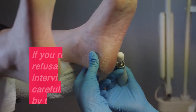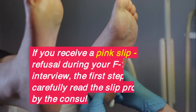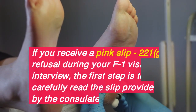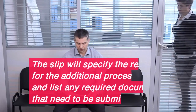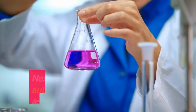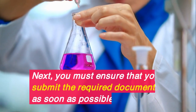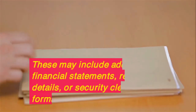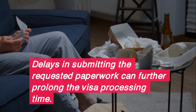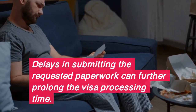If you receive a pink slip 221G refusal during your F-1 visa interview, the first step is to carefully read the slip provided by the consulate. The slip will specify the reason for the additional processing and list any required documents that need to be submitted. Next, you must ensure that you submit the required documents as soon as possible. These may include additional financial statements, research details, or security clearance forms. Delays in submitting the requested paperwork can further prolong the visa processing time.